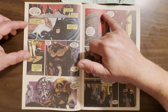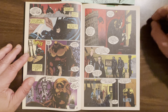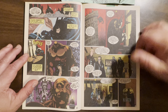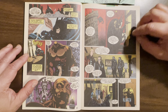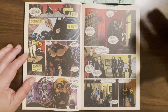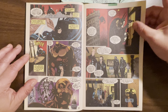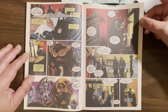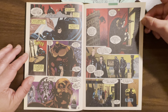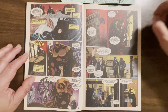Look at the colors in this. Just great primary colors from Adrian Aurora. Beautiful stuff. These panels, both of them, so good. Every panel with the Batman is just amazing. The way he plays with his cape, his ears, it's just not realistic. But then he'll do this beautiful building here, completely realistic.